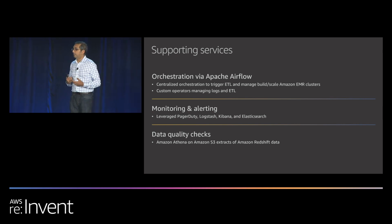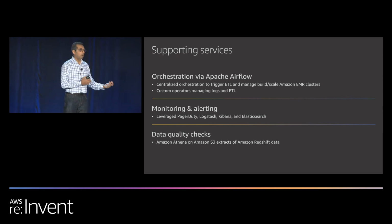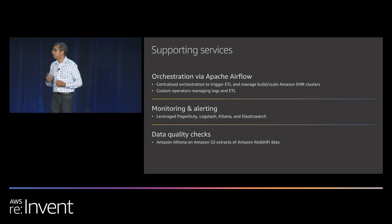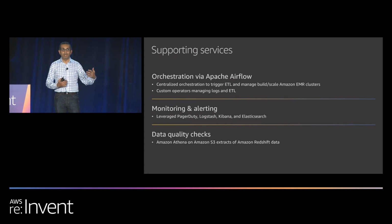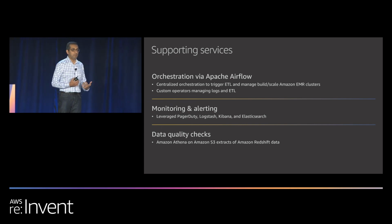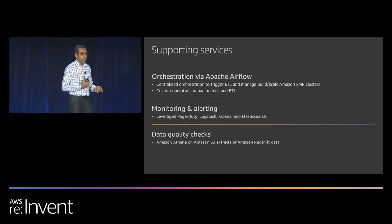Last but not least, we had to come up with a robust strategy for data quality checks. One thing about Nielsen is that the quality of our data is of the utmost importance. Remember what I said earlier, we're basically the currency in the TV world on which all the ad dollars trade, right? So for us, it's extremely important that the data is correct. And while this is not the client-facing application, we do everything we can to make sure that the data is correct before it even reaches that client-facing application.